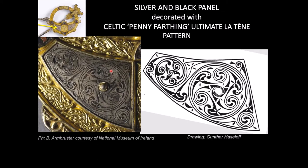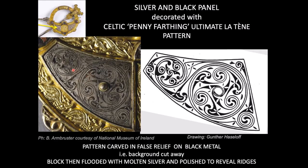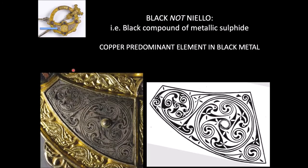But that's not all there is to it. There is the question, what is this black material? It used to be believed, until the brooch went to the British Museum, that this was niello. Niello is a black compound of metallic sulfide. It's actually very rare in early medieval Irish metalwork, very rare indeed. You do get it commonly in Anglo-Saxon work, but anyway, that's not what this is.